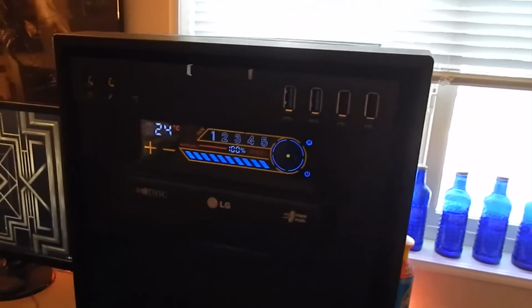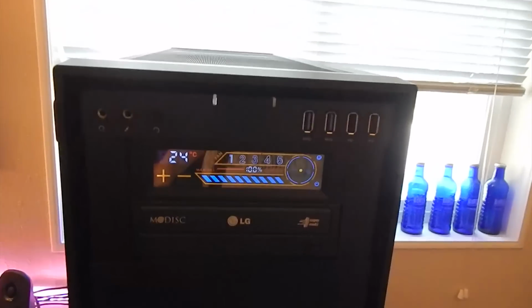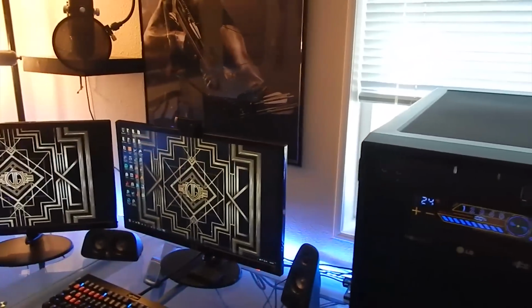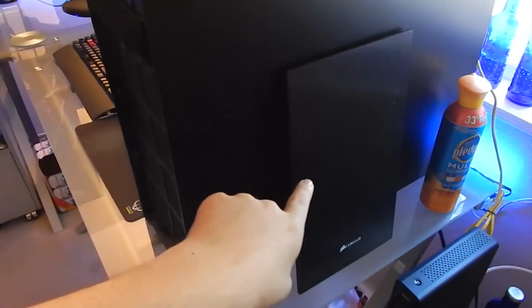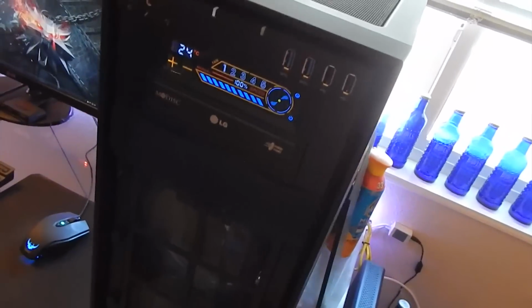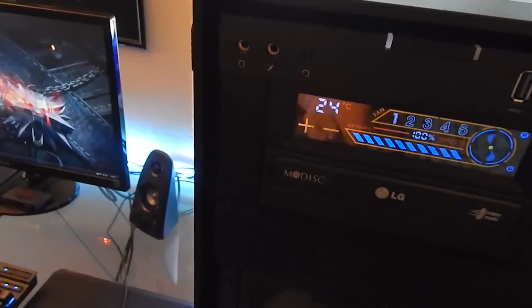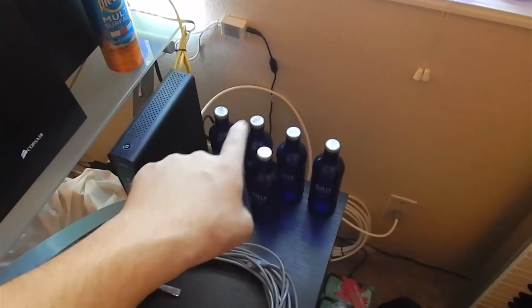So it's got an M-Disc drive by LG in the front here, as well as a fan controller. Zeus is trying to get all up in the camera's face here. Just gonna sit over there. And it usually comes with this aluminum front panel, but I always have this open just for airflow reasons. If I put it back on, the temperature is going to rise to about 30 degrees Celsius, and 24 is just perfect.